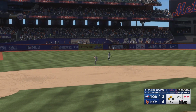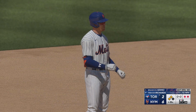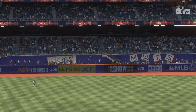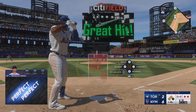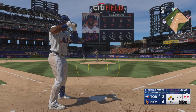Lead runner gets the stop sign at third. It's a 2-out double, second and third now. Couldn't have timed it up any better than that. Loud contact leads to the double. I mean, you could tell it had extra bases written all over it as it jumped off of his stick. So 2 on with 2 away. Now the number 2 hitter, Starling Marte.